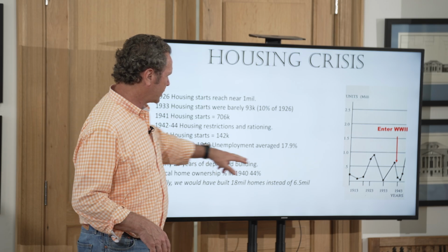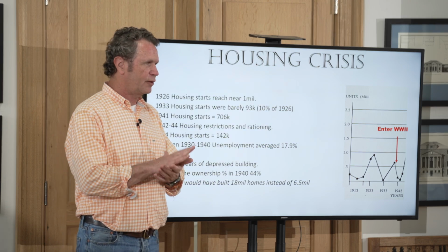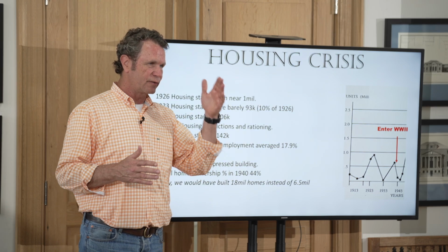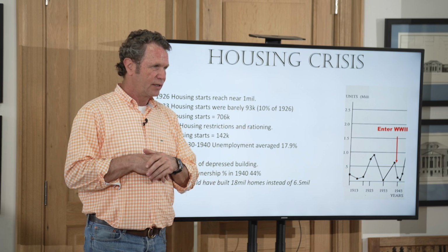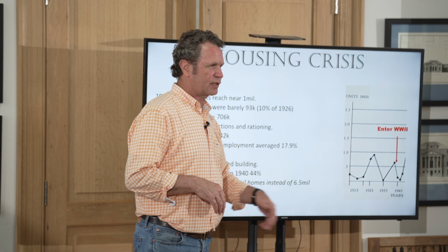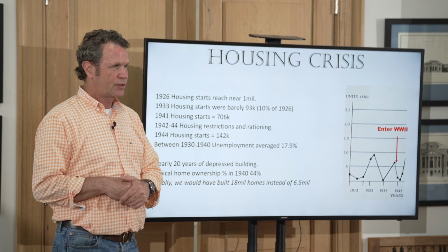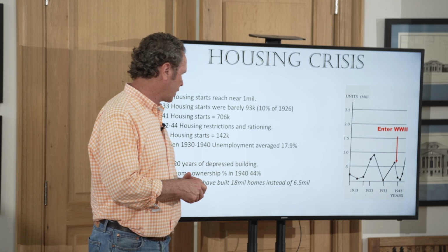But unemployment's at 18%, right? We haven't been building houses for 20 years. So from 1926 to 1946, when the war ends, what we should have been building is about 18 million homes. Instead, there was about 6.5 million in that time. So the number of houses just weren't there for all the people that were coming back.